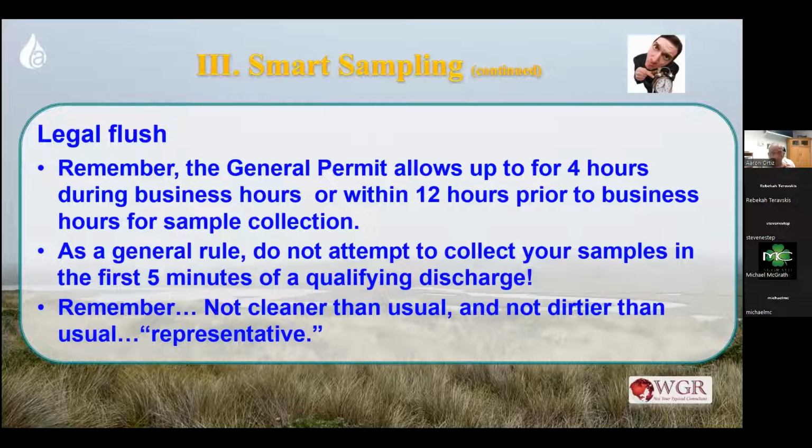But basically, if you remember, discharge is water or flow in 48 hours. You have to have 48 hours since your last discharge ended, and flow, you have to have a flow to grab a sample. So if you have a QSE, if you have a qualified storm event, you have up to 4 hours to collect that sample. Or if rain started the night before, within the previous 12 hours, you have up to 4 hours from the start of business to grab that sample. Again, we went into more detail on the previous training.